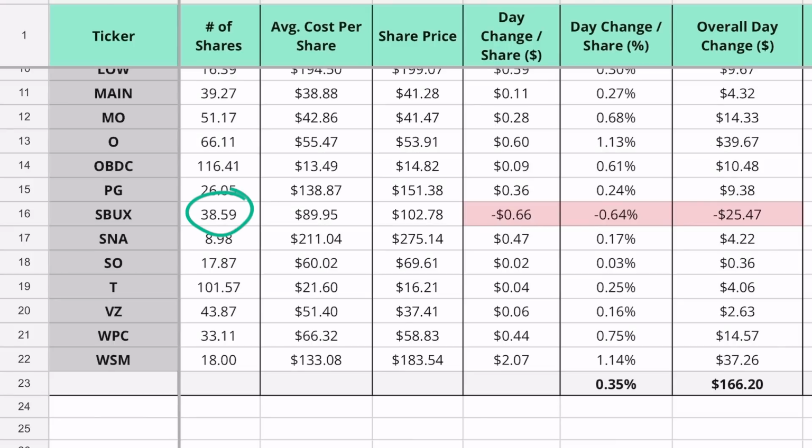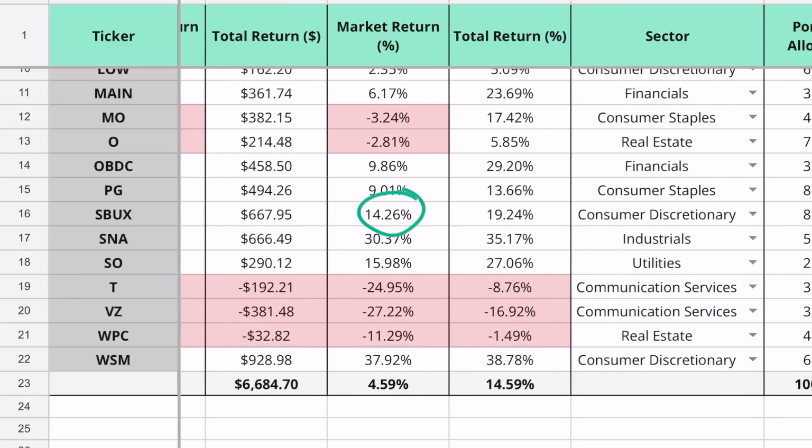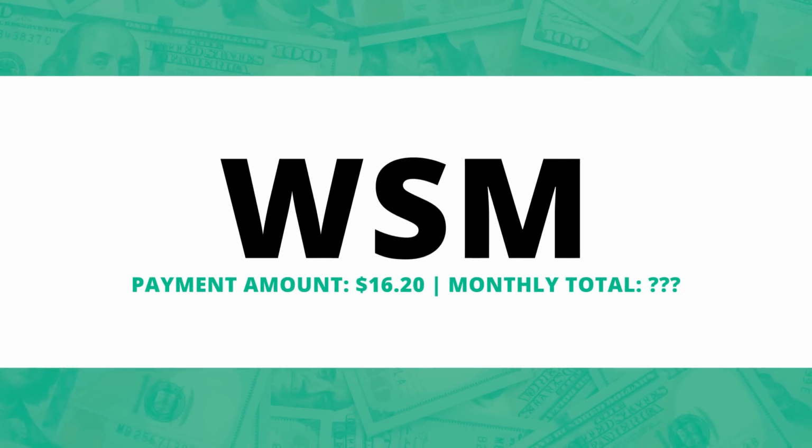At any rate, my Starbucks position is sitting pretty. I have 38.6 shares of this company at an average cost that's just a hair below 90 bucks. And if we scroll over, looking at my return, it's doing really well. Just in terms of share price, I'm up 14.25%, and on a total return basis, it's looking closer to 20%. Anyway, moving on, this brings us to the last payment that I received in November.